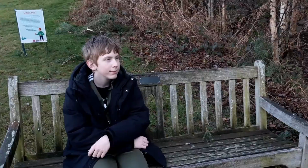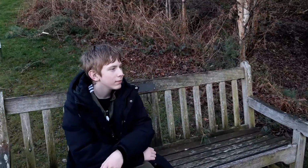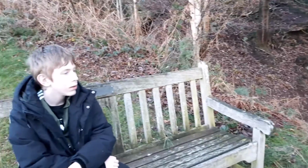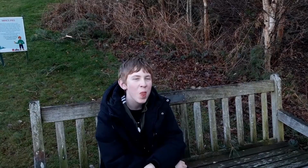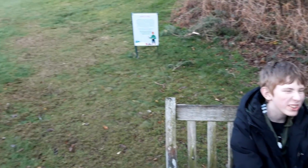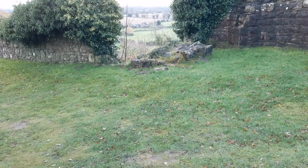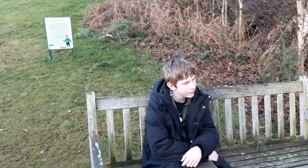As you can see on the walk around the castle grounds, there are plenty of benches for the less energetic members of your party to loaf around on. How dare you? And the advantage is that the further you go up, the better view you get.